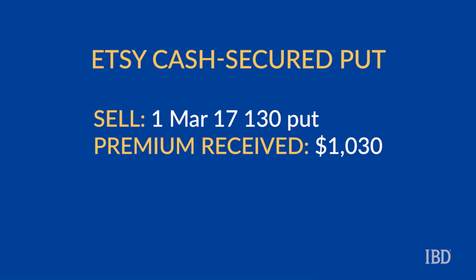With Etsy trading around $136 a share, investors can consider selling a March put with a strike price of 130 for around $10.30. An investor selling this put would receive $1,030 into their account, which would be theirs to keep. If the stock falls below 130 by March 17th, you would be required to buy 100 shares at 130. So now the effective net cost of the position would be $119.70, thanks to the option premium received. That's roughly 11% below Friday's closing price.